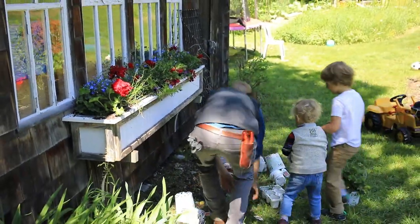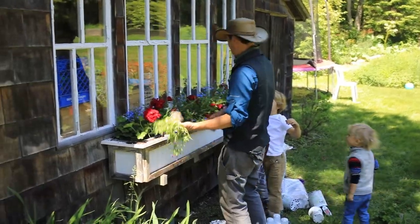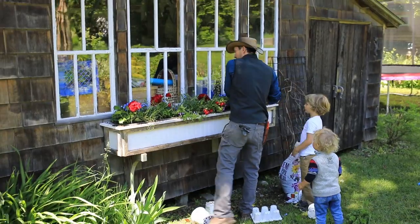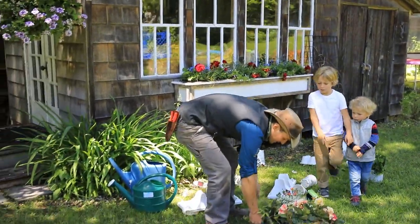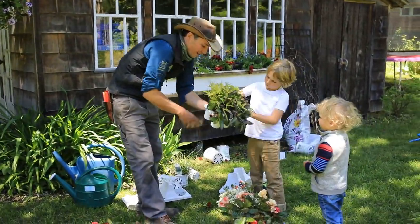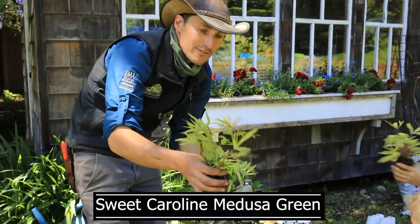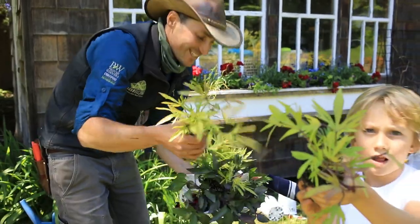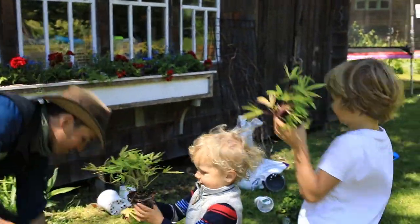Now, our last and final Royal Velvet. We have one, two, three. Yeah, that's a good spot for it. I'm gonna spread them evenly out. Then I also really love, this is a new sweet potato vine called Medusa that's coming out next year from Proven Winners. Look at that Medusa, isn't that awesome? Do you love those? Yes, me too.